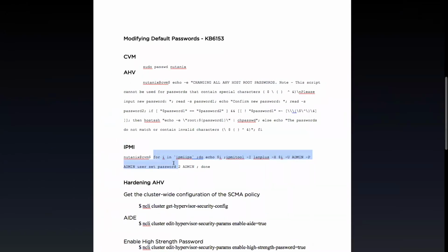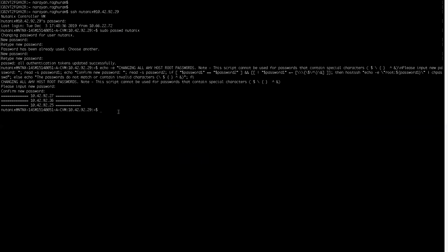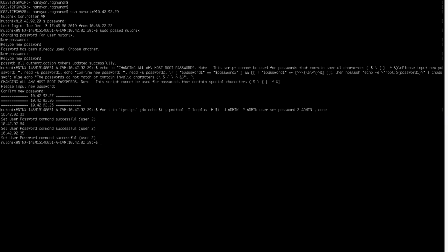Now let's do it for the IPMI. As you can see, this changed the password for the IPMI of all the nodes in the cluster. So now we have successfully changed the default password for the CVM, hypervisor, and the IPMI.